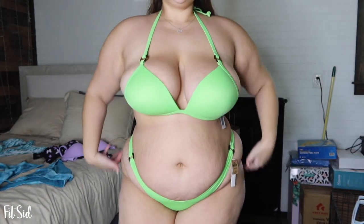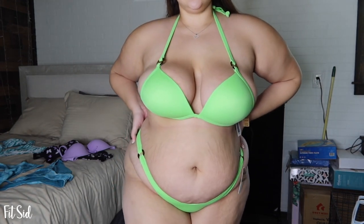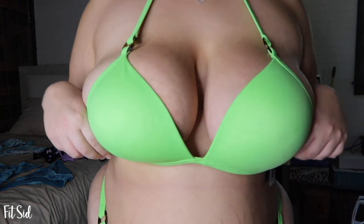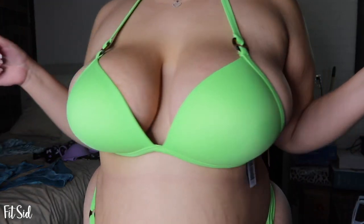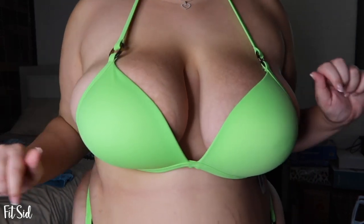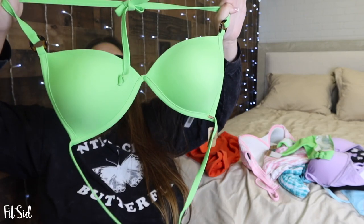And this is what the top looks like. The actual top has padding in it, which I was kind of excited about because I was like, oh my gosh, if this is XXL and it fits my big knockers, then maybe it'll push them together. Because having natural boobs, one of the hardest things is to find something that naturally pushes them together, and I thought it would. This reminds me so much of the Airy. They have a triangle top with push-up, but it just doesn't do what I needed it to do. I feel like there's something missing with it.